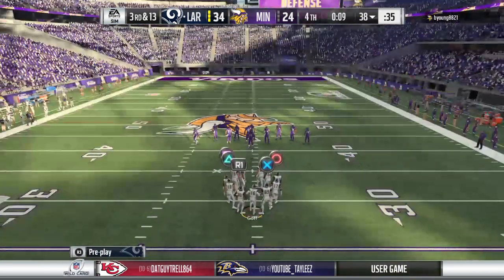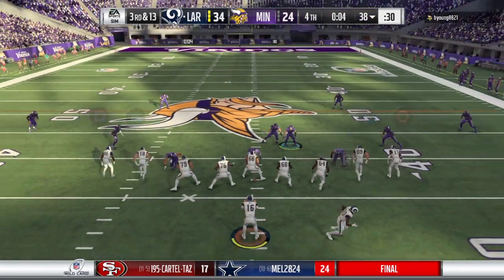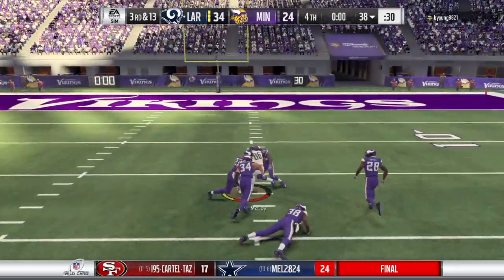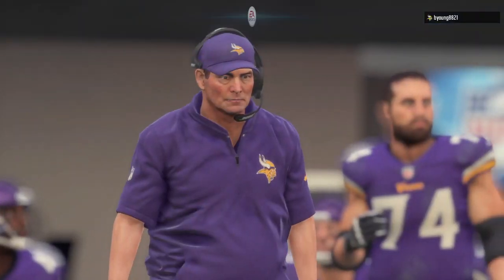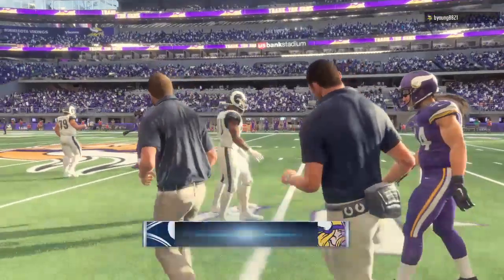Linval Joseph in there to pick up his second sack now of the afternoon. So Goff, he'll try to refocus after the sack. The Rams now set up with a tough one, a 3rd and long. Now it's Goff. Looking deep now for McCoy. It's caught inside the 25. And he is down deep into Minnesota territory. Well, 1 win down, still 3 to go to get to the most hollow.